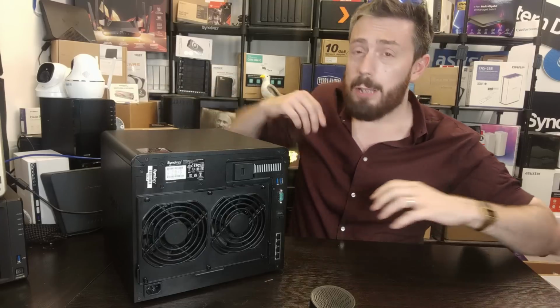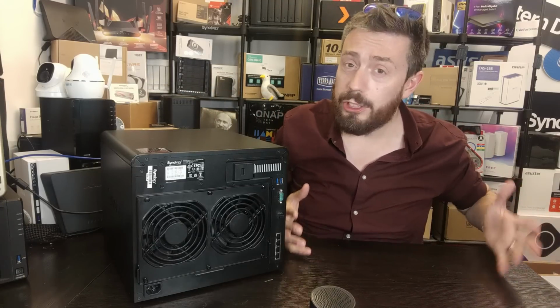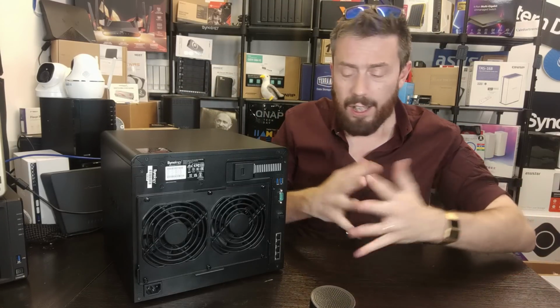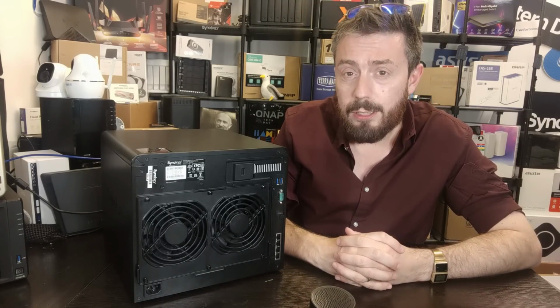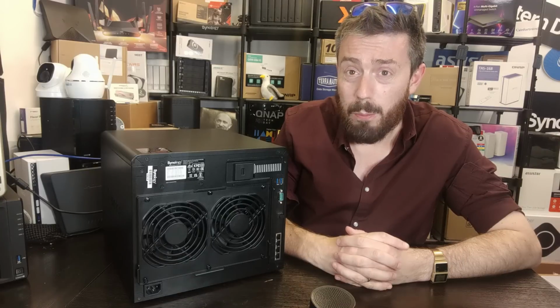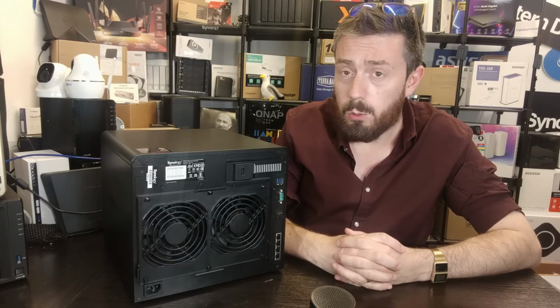2.5GbE is by no means as mainstream as 1GbE right now, and most users think, why would I go 2.5GbE when I can hop, skip and a jump up to 10GbE? But there are so many systems arriving these days with 2.5 gigabit Ethernet at the same cost as 1GbE.